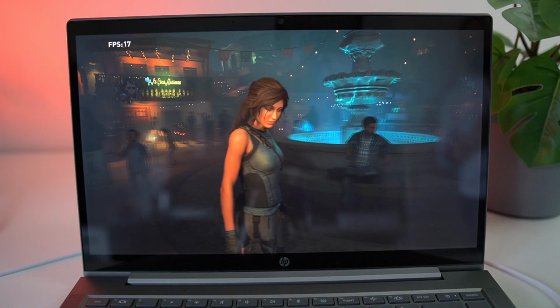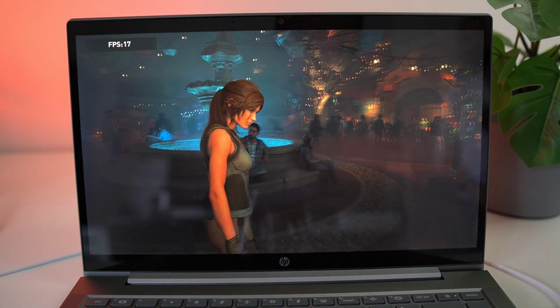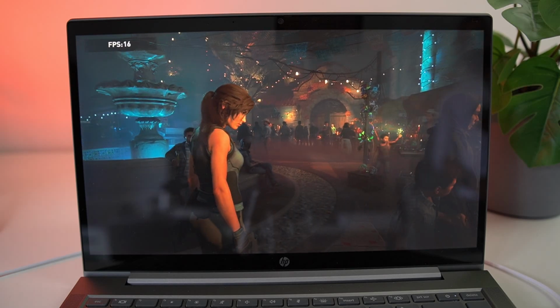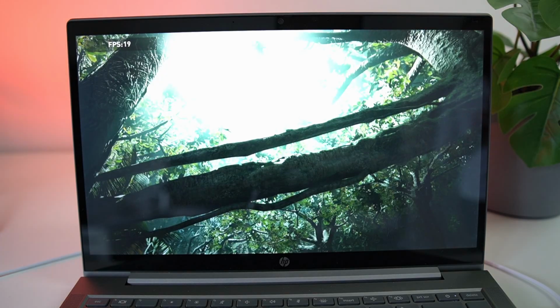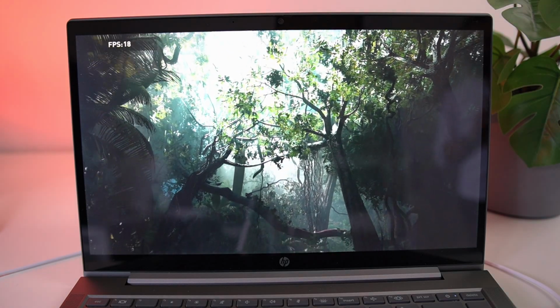It is a very, very powerful chip, and being of the U line of the AMD Ryzen CPUs, it focuses on low TDP and battery life, which we'll see in a minute, is really good. Now, this laptop isn't aimed at gamers, and its integrated graphics aren't anything special. I ran Shadow of the Tomb Raider on it, and at 1080p on medium settings, the benchmark ran only at around 20 FPS.